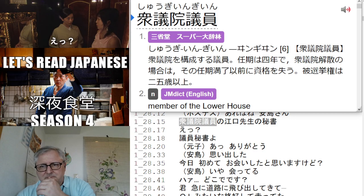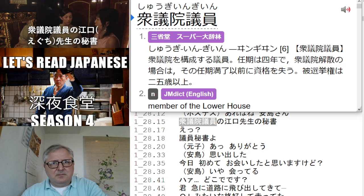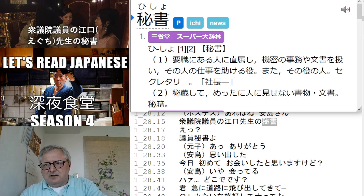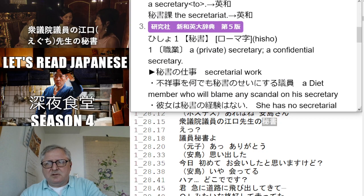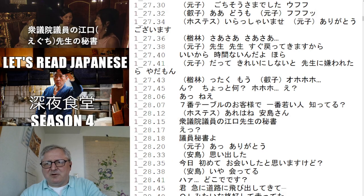Members of parliament, right? 衆議院議員. Let's see how she says that again. 衆議院議員の江口先生の秘書, and that's the assistant, the secretary or assistant, right? 秘書. Yeah. I don't think secretary would be good. Like assistant sounds better, but okay.